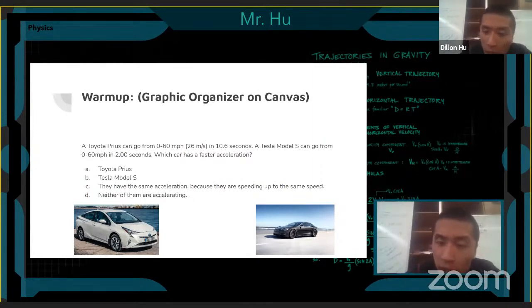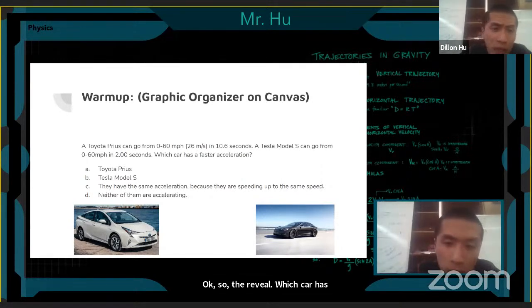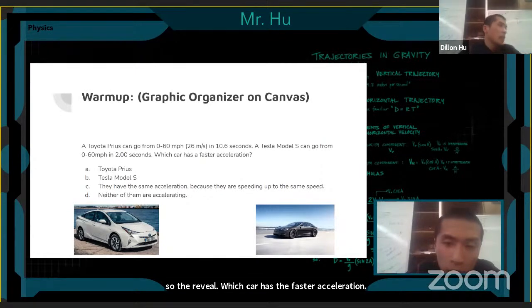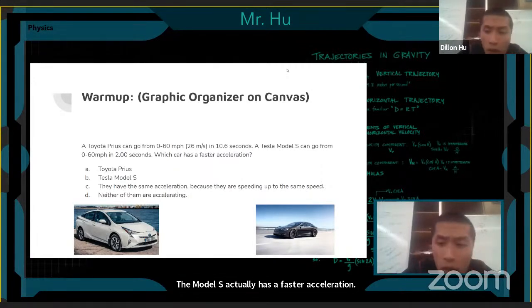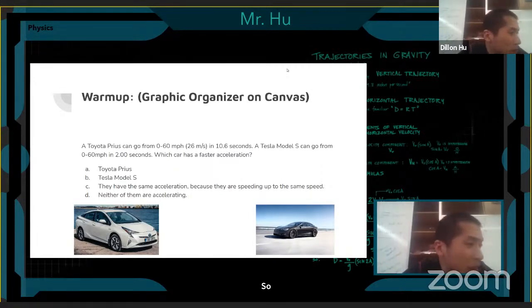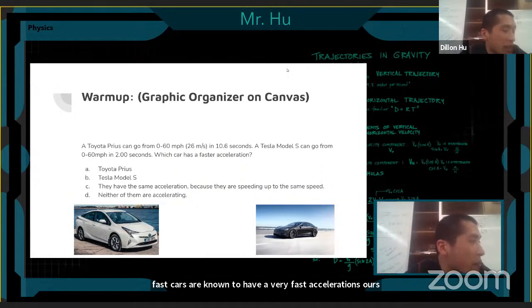Okay, so the reveal: which car has the faster acceleration? In this example here, the Model S actually has a faster acceleration. In many examples, fast cars are known to have very fast accelerations. Cars like Priuses are known to not have as fast accelerations.